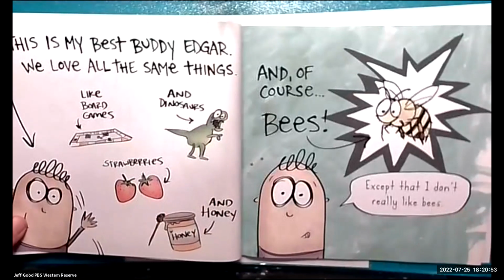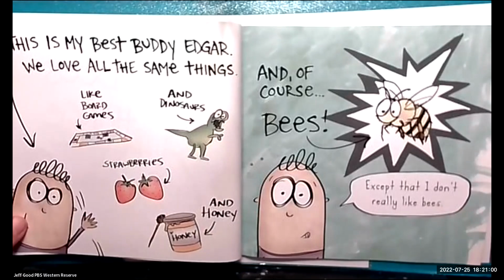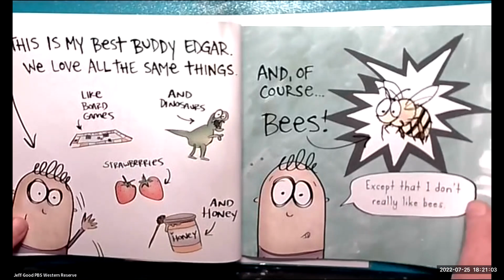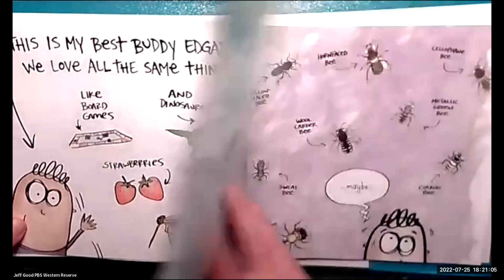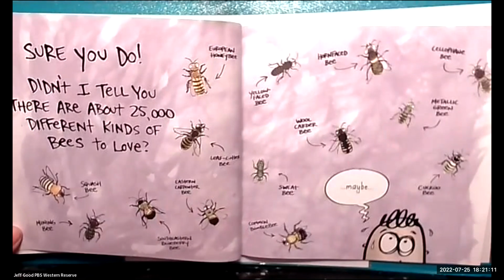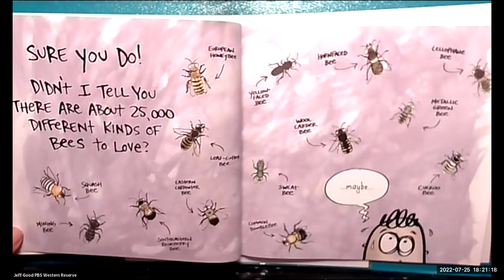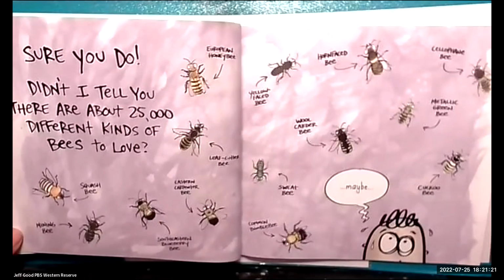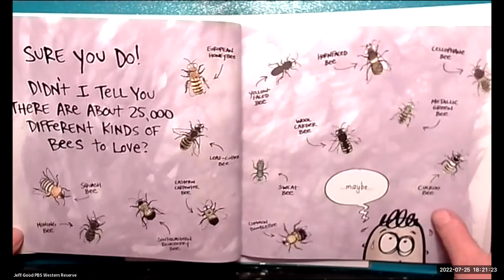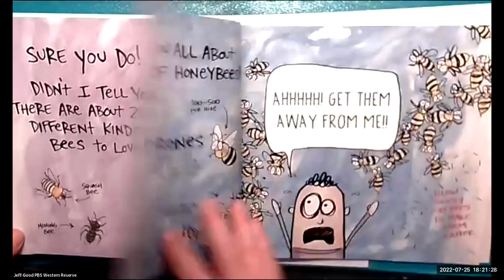This is my best bud, Edgar. We love all the same things, like board games and dinosaurs and strawberries and honey, and of course, bees. Well, except that I don't really like bees. Well, sure you do. Didn't I tell you that there are about 25,000 different kinds of bees to love? Everything from what we talked about just a bit ago, the squash bee and the eastern carpenter bee and the European honeybee and the horn-faced bee and the sweat bee. And well, maybe I might like bees.